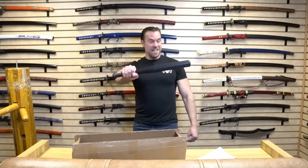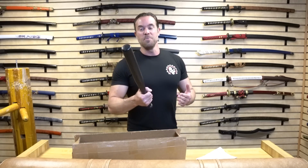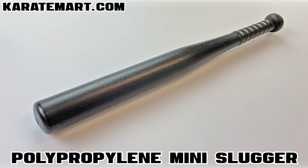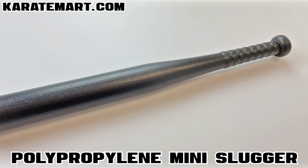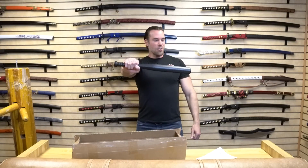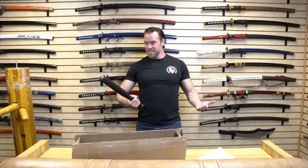I'm actually really into this. You know why I'm into this so much? Because this would be just as much of a self-defense training weapon as it could be an actual defensive weapon. So I absolutely love this. I could see using this in martial arts classes just to try out your different techniques, but also as a self-defense weapon, I mean, this thing is hard to beat.